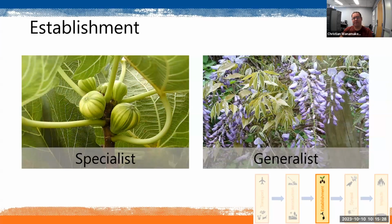Another factor that influences the ability of plants to become established is what traits they have and how they access their resources. Plants which are considered specialists may require a specialist pollinator, like this fig. The fig is only pollinated by a specific species of wasp, and that wasp isn't found in the introduced range. So that makes it really less likely to become invasive because it's lacking that specialist requirement.